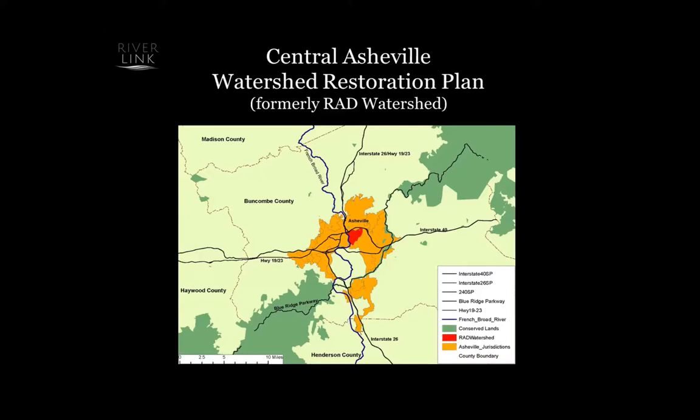If you've been following along with this project over the past year, you've no doubt noticed that we changed the name of the watershed. Originally, it was referred to as the River Arts District Watershed Project, but through communicating with watershed residents and stakeholders, we came to realize that to be more inclusive of all the watershed communities, we needed to change the name. And so we chose the Central Asheville Watershed as the new name. It really does better describe geographically the area that we are working in, and it doesn't exclude or favor any one particular neighborhood or community in the watershed.